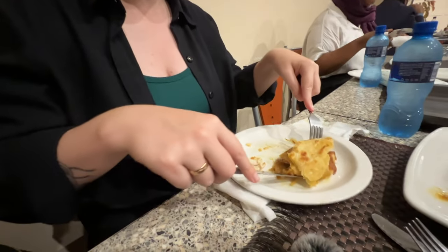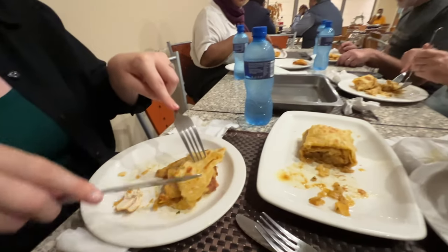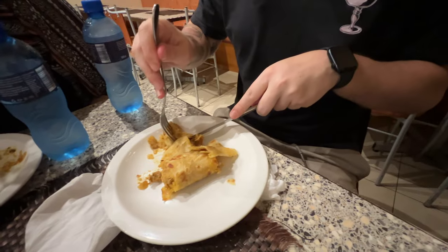Yeah, ready? The pickled onions that are inside this are so good. Pickled onions, and jam. Oh, I gotta dive into this. And this roti is really good too. Yeah, I gotta dive into this. Make a sandwich here.